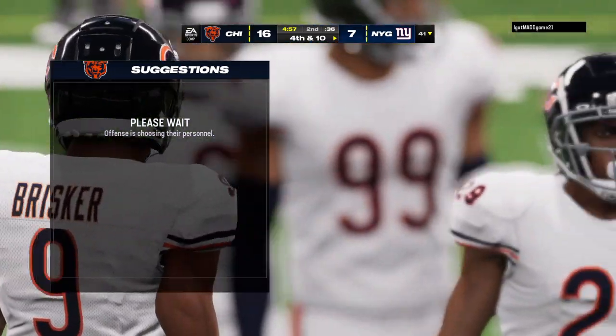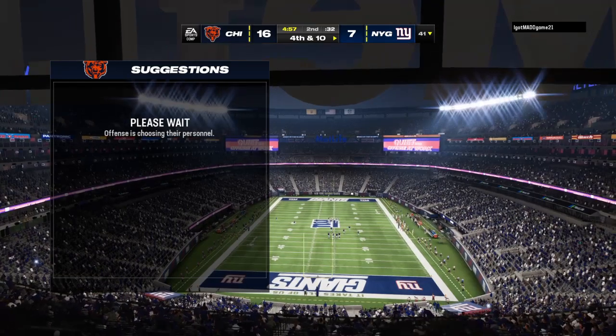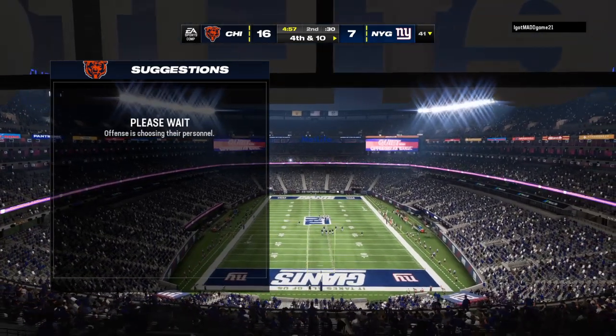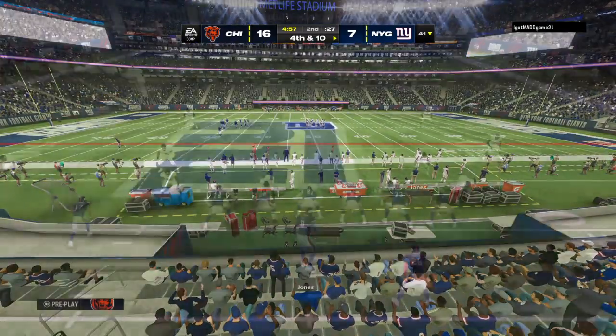Oh, a pick there certainly would have been nice. Instead, at least it'll be 4th down. One first down here, and that's all, folks. Good work by this defense to hold things in check and force a punting situation.